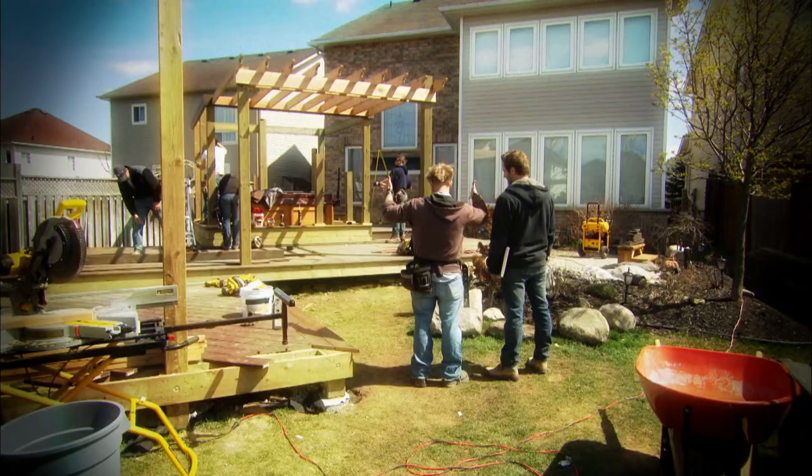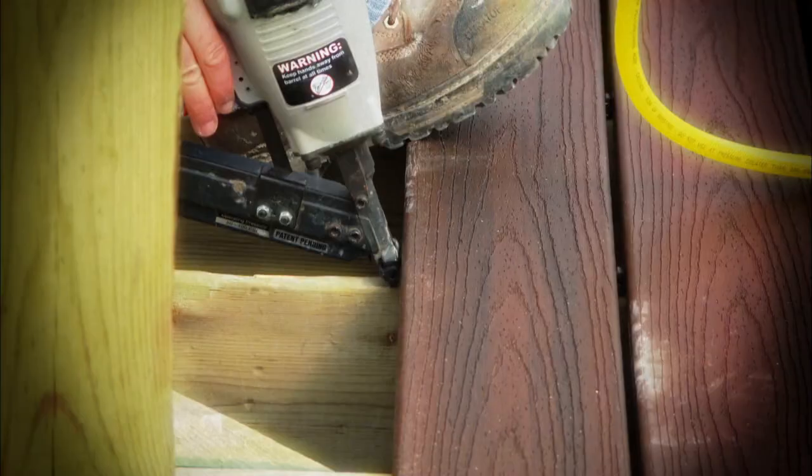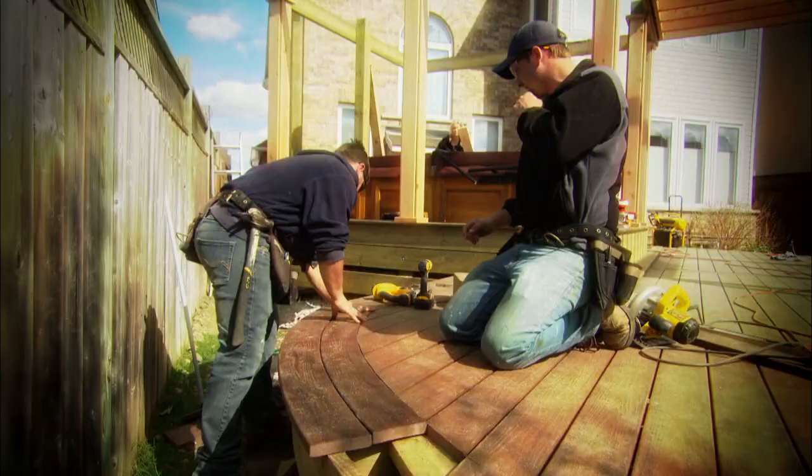Jeff dropped by and came up with a plan for some groovy landscaping. We got our composite decking down, and pergolas and posts went up as well. Things are taking shape.